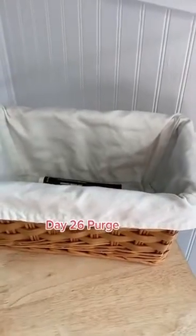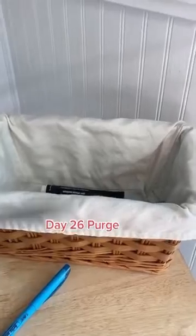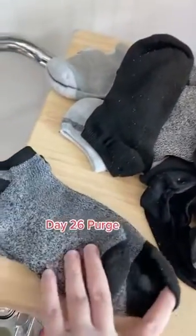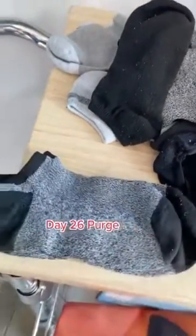I only have 5 days left of this house purge. I certainly hope I have enough items for the 2 biggest days, day 30 and 31. Those 2 days alone are 61 items.